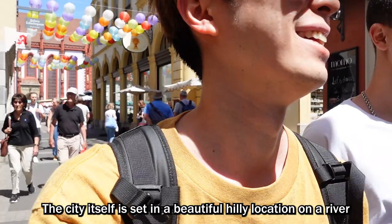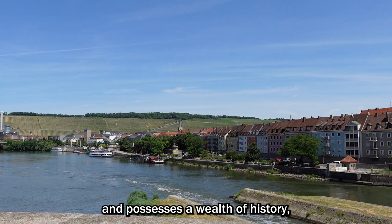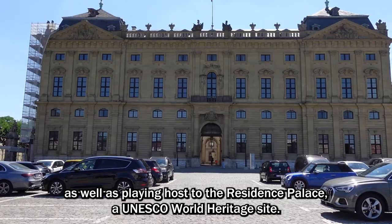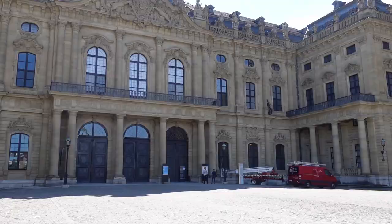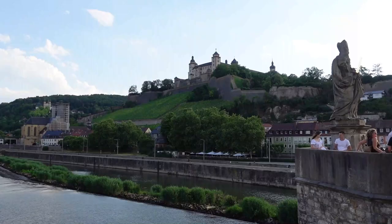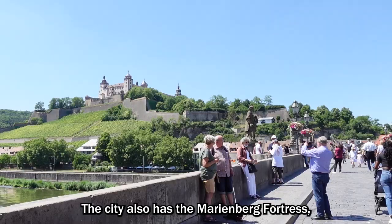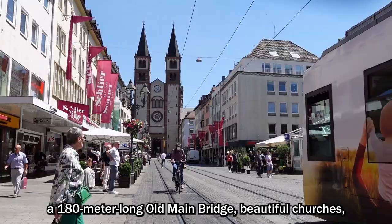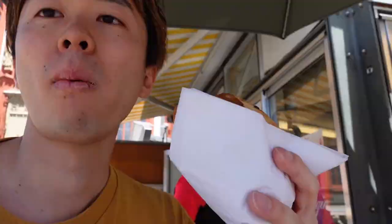The city itself is set in a beautiful hilly location on a river, and possesses a wealth of history, as well as playing host to the Residence Palace, a UNESCO World Heritage Site. Unfortunately, I was not allowed to film inside, but the huge paintings on the ceiling were amazing. The city also has the Marienberg Fortress, a 180-meter-long old main bridge, beautiful churches, and a lively main square. It's a perfect town for a short trip on an extra day.